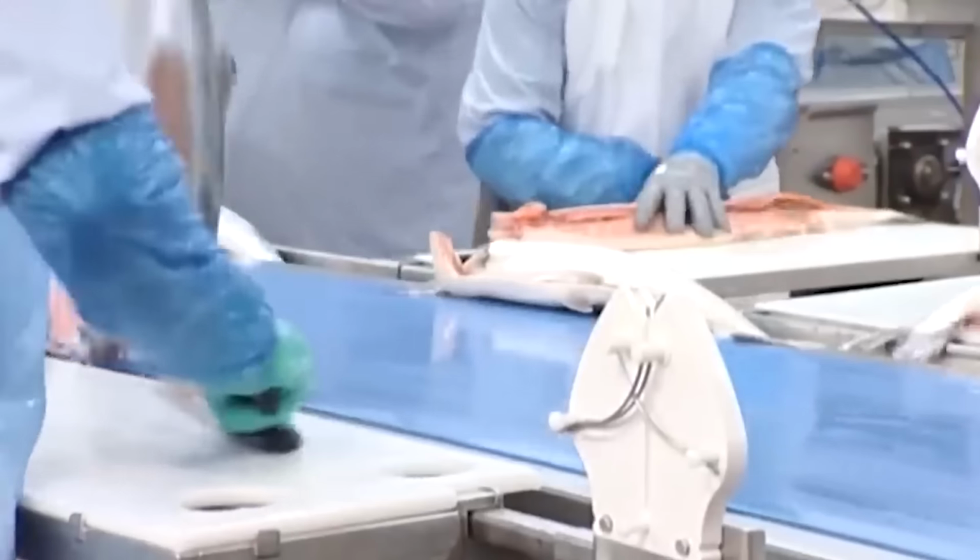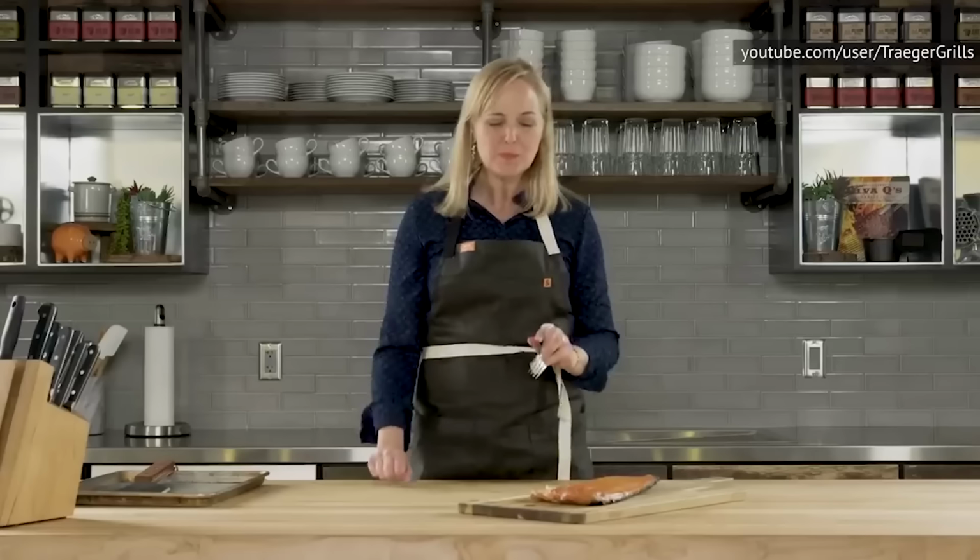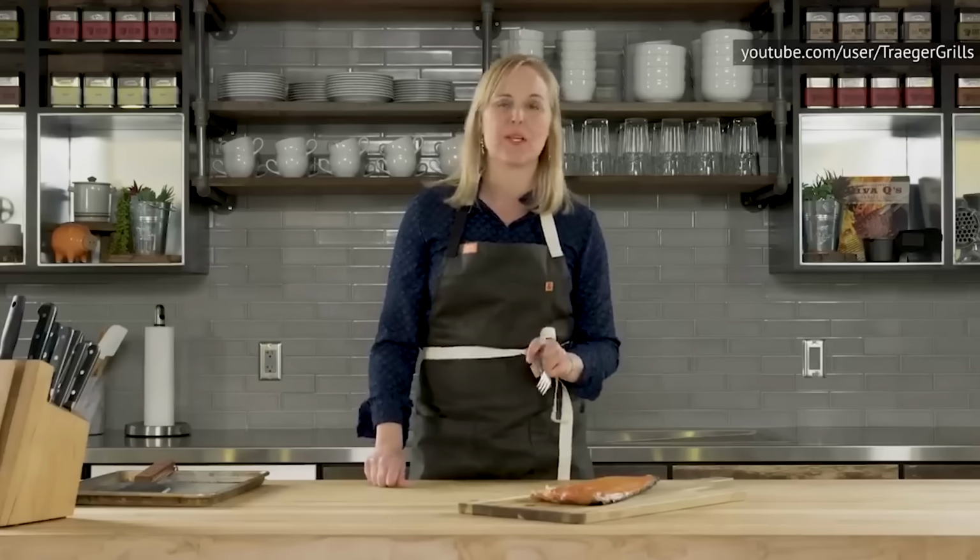And if you're at risk for Listeria food poisoning, steer clear of the cold smoked varieties. There are plenty of tasty hot smoked salmon options, or you can try cooking your salmon in another way.